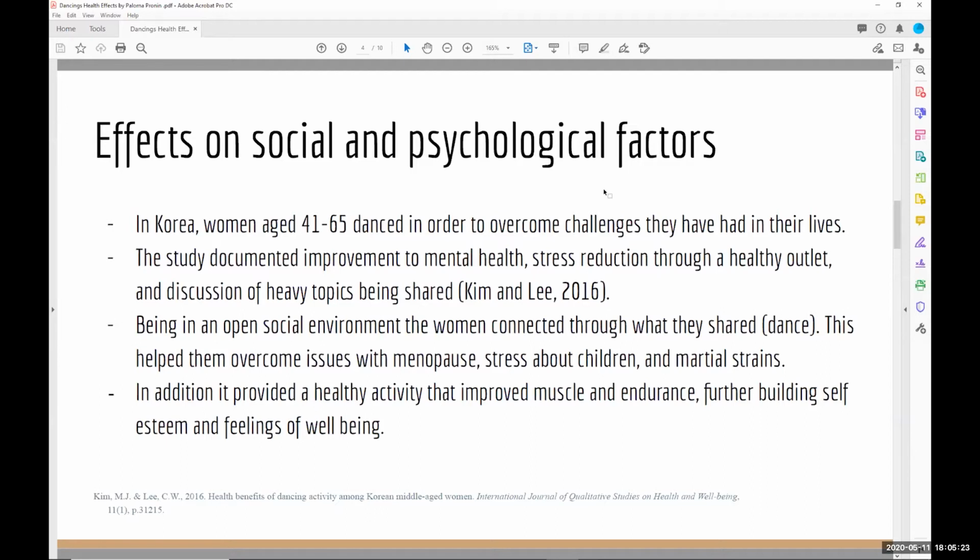In addition to providing just a healthy mental outlet, it's an activity. It's a form of exercise, and it was shown that it improved their muscle strength, their endurance, and that also further built their self-confidence and mental health because they felt better overall. Next slide, please.